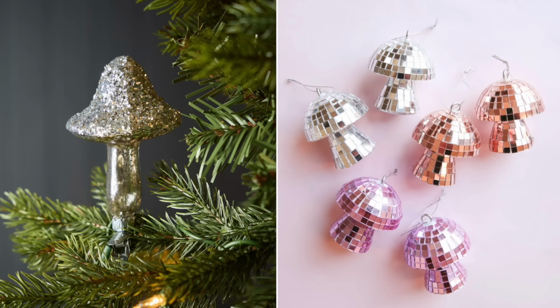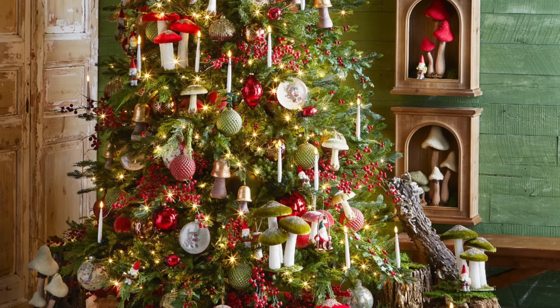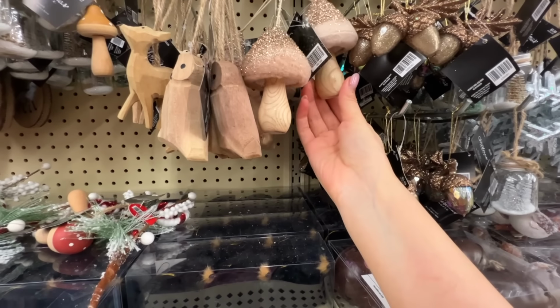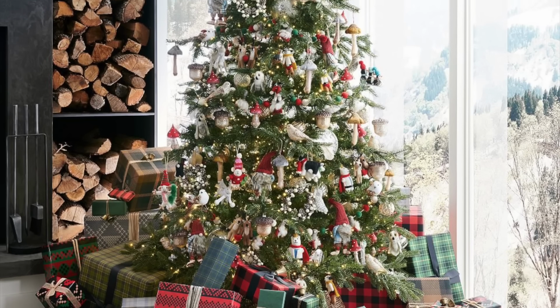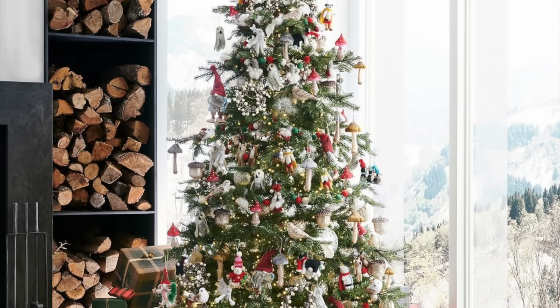mushrooms. We have even seen Christmas trees entirely covered in mushroom ornaments, so I just couldn't leave them off my list this year. So whether you find them whimsical or a little quirky, the mushroom trend is definitely making a big splash, adding a fun, nature-inspired touch to Christmas decor. And if you want to try something different while keeping that woodland vibe, I think mushrooms are the perfect choice.